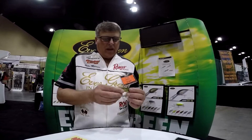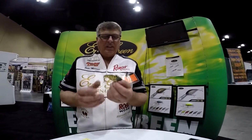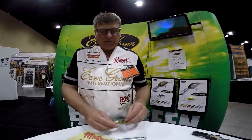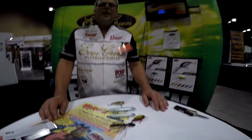And let's see. Again, they have different versions of this. They have a tungsten model, which I hope they start selling here in the United States soon. It's a lot louder than the standard rattling version. But anyway, that's my selection of baits I really like from Evergreen, and thank you guys for listening.